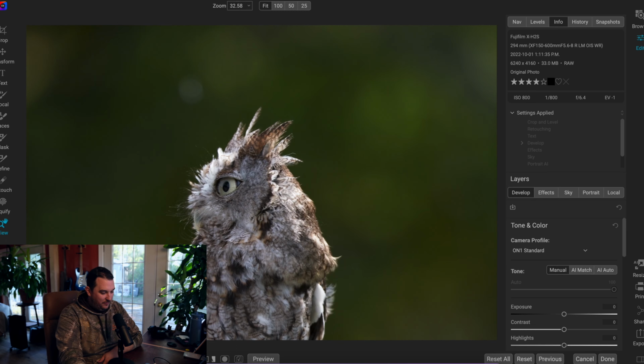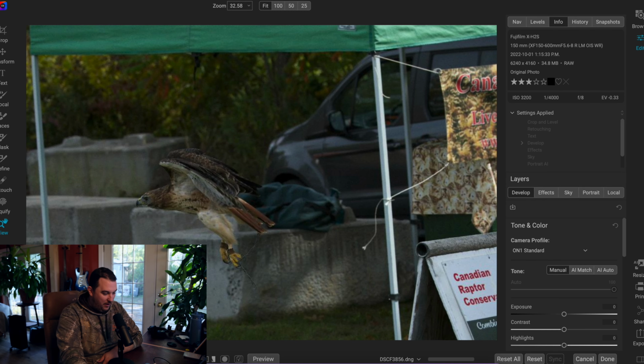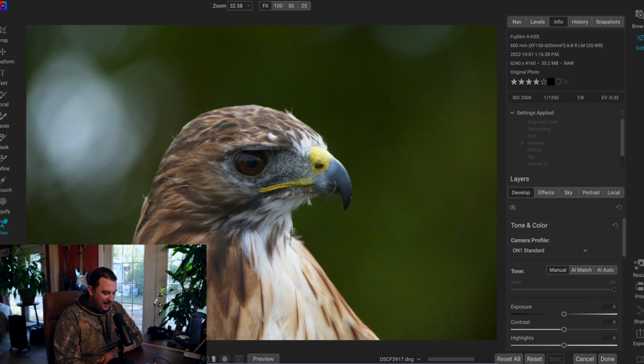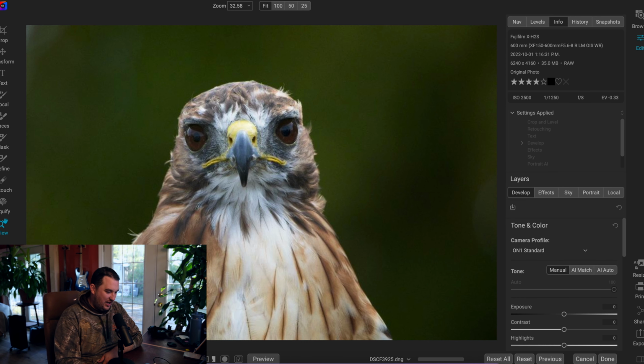Here's another example of the Red Tail Hawk. This is the kind of shot you don't want, right? Obviously, this is garbage. You've got busy background and stuff. And then they brought the hawk out one last time. And again, we got some direct eye contact. I haven't really edited any of these. I was really stoked on these shots.